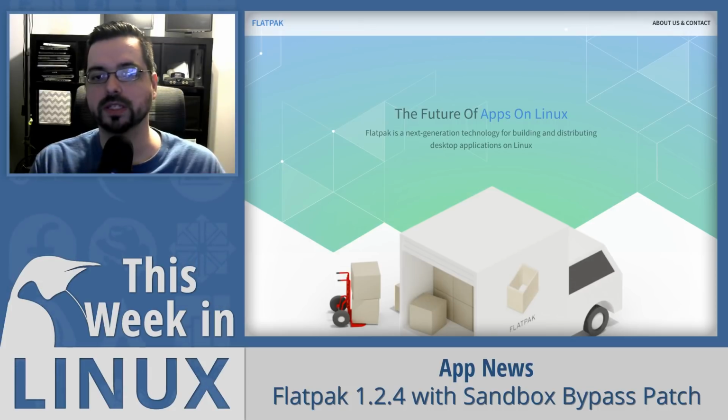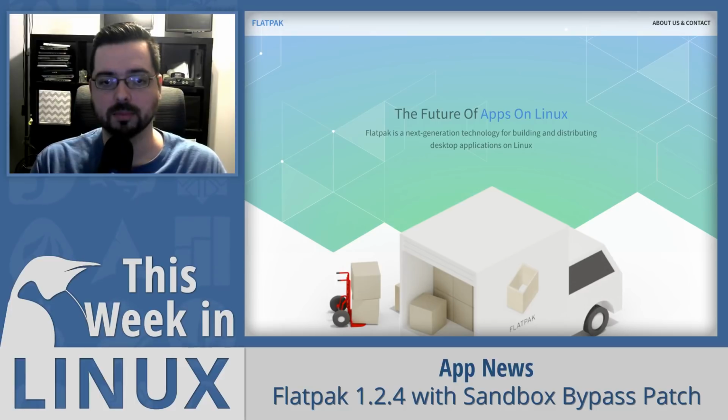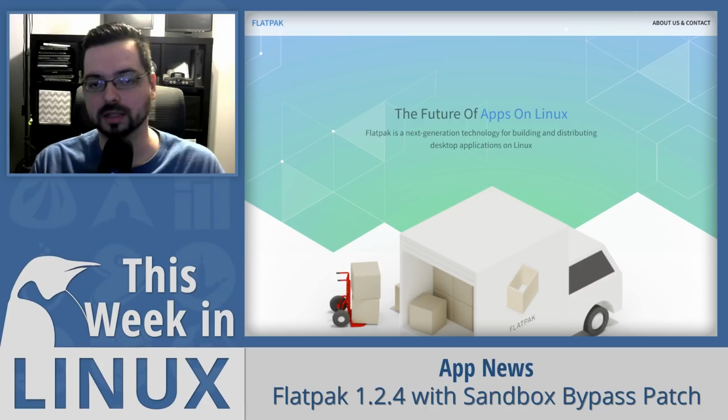Previously, the CVE-2017-5226 security vulnerability was patched, and this was a vulnerability where a non-privileged session could escape the parent session in a bubblewrap sandbox by using the TIOCSTI ioctl. That's fun to say. Anyway, this is used for faking input in the input queue to escape the sandbox.